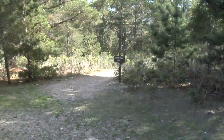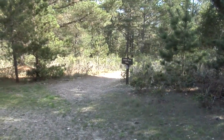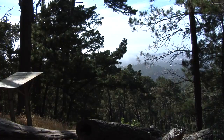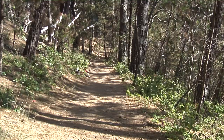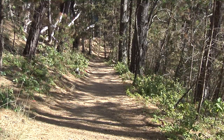I think what some people really like about it is it's totally natural. We don't really do anything here. We just try to keep the natural scenery. Of course, if a tree falls, we clear it and stuff like that, but we don't go and develop it like other things out in the world today. It's just pretty much a natural setting, and I think people really enjoy that here.